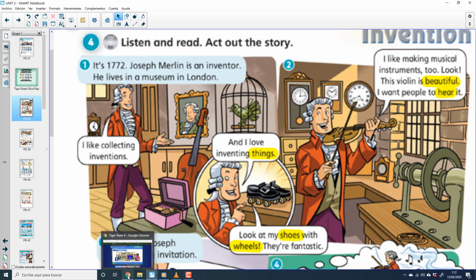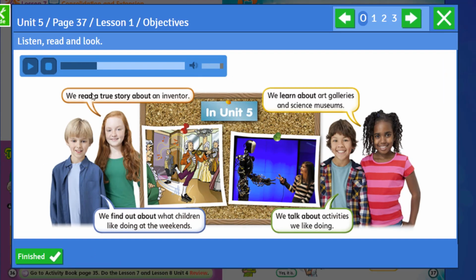Okay, what else are we going to see in this unit? ¿Qué más vamos a ver en esta nueva unidad?